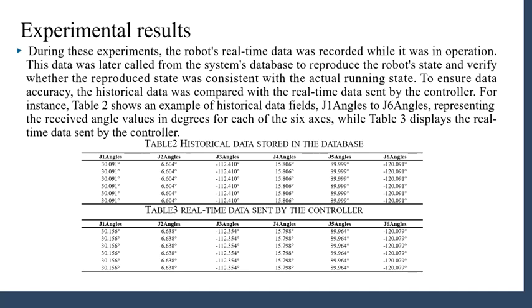During this experiment, the robot's real-time data was recorded while it was in operation. This data was later called from the system's database to reproduce the robot's state and verify whether the reproduced state was consistent with the actual running state. To ensure data accuracy, the historical data was compared with the real-time data sent by the controller.